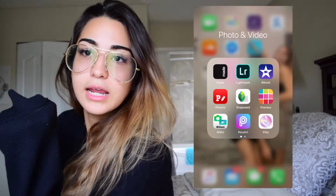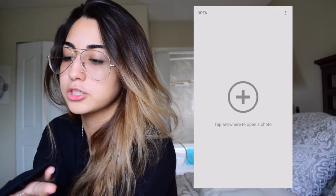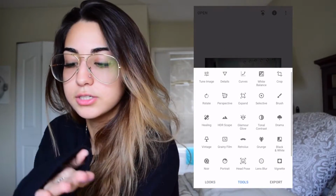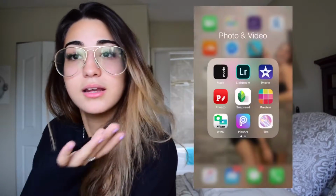Snapseed is kind of the same. It just has a lot more options for editing. If I were to grab this picture of me and my friends, there's a bunch of filters that you can use and tools that you can use to edit. That just comes in handy as well.